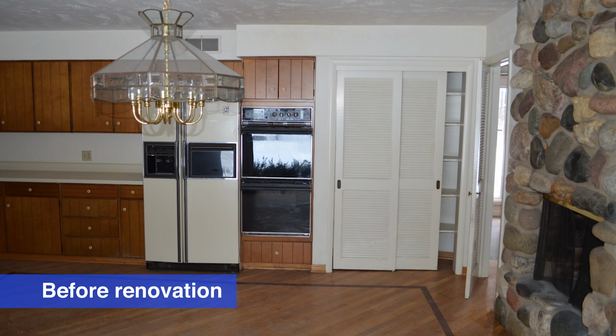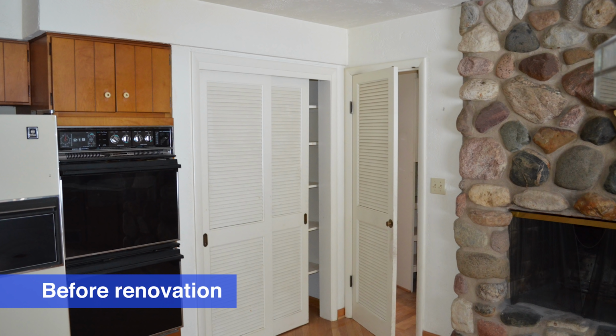There was a double oven, which was great, very, very innovative at the time. High end for the time, yeah. And both of them had about an inch of burned on goo. One thing, it's a huge kitchen. It was very, very large.